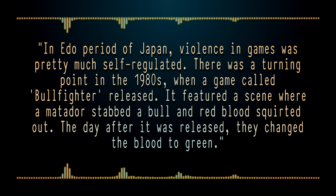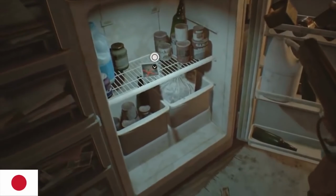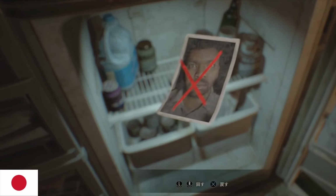There was a turning point in the 1980s when a game called Bullfighter released. It featured a scene where a matador stabbed a bull and red blood squirted out. The day after it was released, they changed the blood to green. This is also apparent in the censored version of Resident Evil 7, with the decapitated head of the officer being replaced in the Japanese version by a photograph in the fridge."